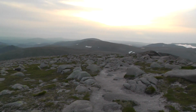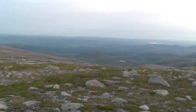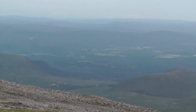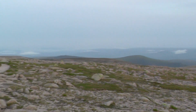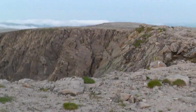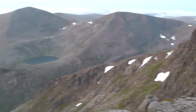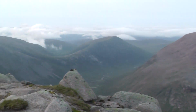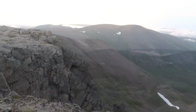So we're waking up this morning to a wee bit of a temperature inversion here. It's looking nice and relaxed after a good night at the Hotel Braeriach. Dismantle the campsite and get on our weary way.